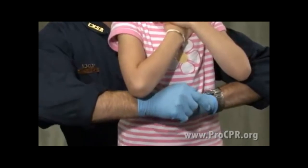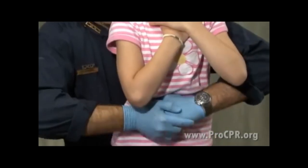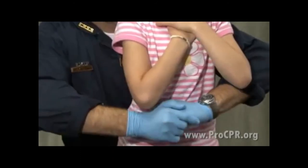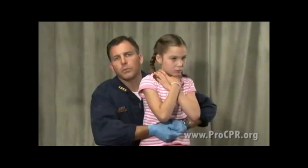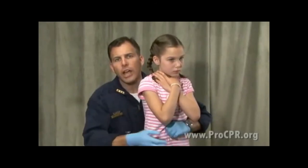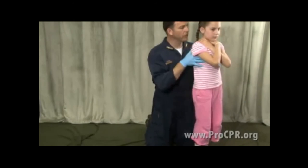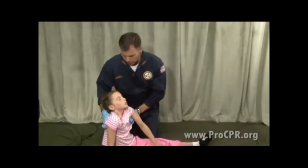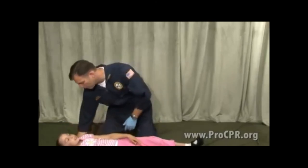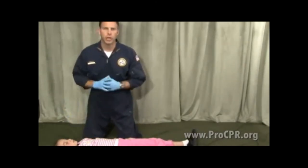I grab that hand, and then with inward and upward thrust, I'm going to go ahead and start my inward and upward compressions. I'm going to do this until I get the object clear or until the child becomes unconscious and falls limp. If the child becomes unconscious, we're going to assist the child down to the floor so that we don't incur any more traumatic injuries. We're going to begin with an assessment and move to unconscious child choking.